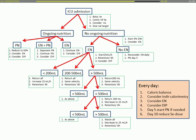So every day, we calculate the caloric balance. I don't know if Mette will include this. She usually does. And I think it's very, very important to have a registration system where you basically get this caloric balance, and to have the nurses sum up fluid balance and caloric balance after each shift. Otherwise, this will not be successful.